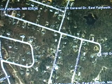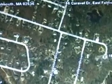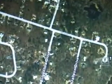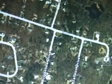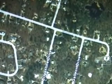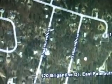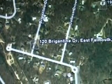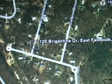Over here, I don't think they're going to highlight it, but this is Sloop Drive over here, right in the corner here. There's probably like one house on it, and we'll just sweep through. And then Bark Drive is the end.